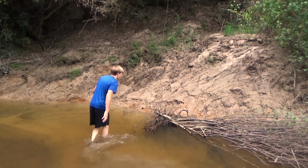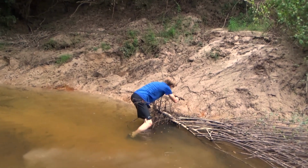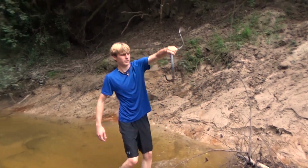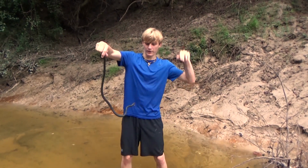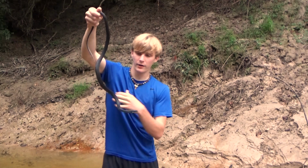We got a little racer snake right here. I got my finger. That's fine. Oh, he's going underwater. That's interesting. Have a look at this little dude. Normally racer snakes like to sit right on top of the water, but he dove. Oh, look at that mouth. He's ready to bite. This is a black racer snake. Very common snake to find.